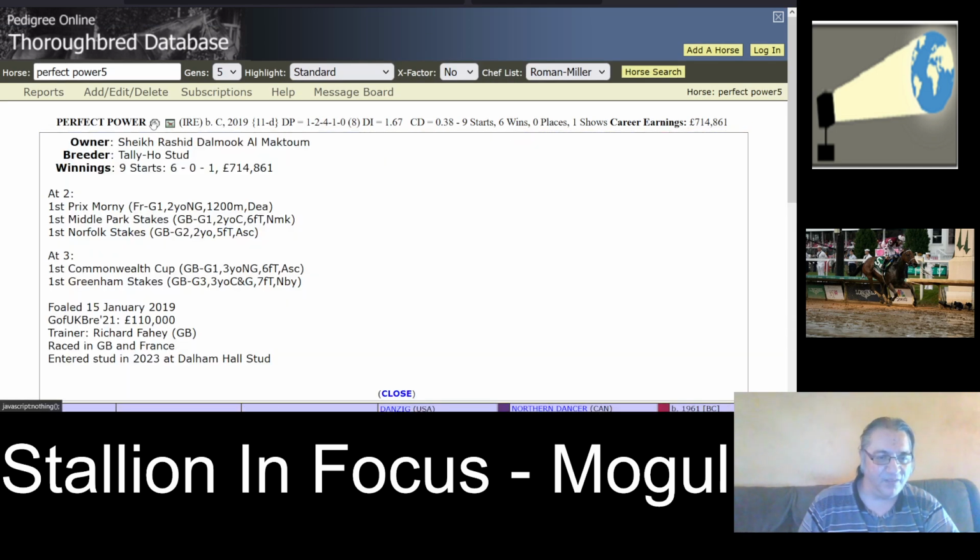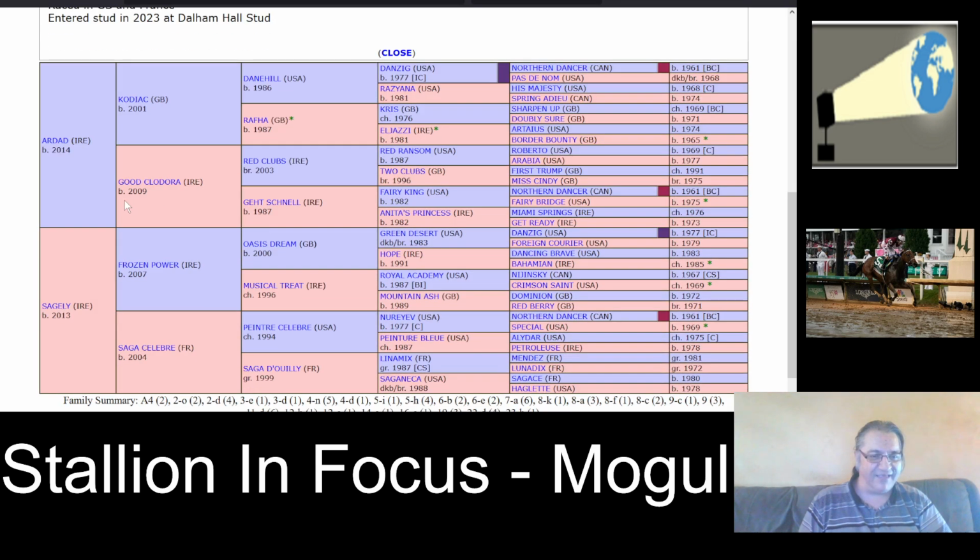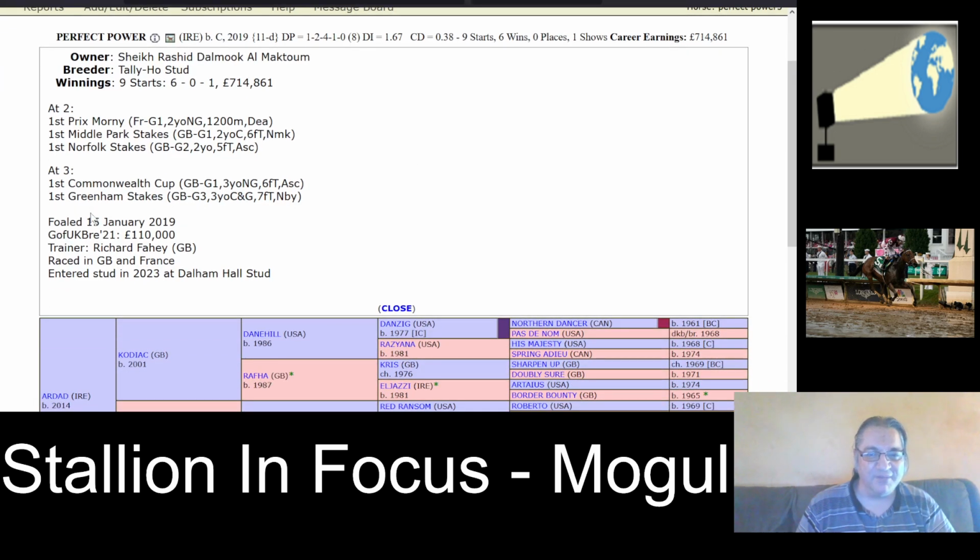Perfect Power. Good horse. Group 1 winner at 2 and 3. Sprinter, won the Prix Morny at 2. Forgot he did that. Of course he did. Deauville. Also won the Group 1 Middle Park at 2. And the Norfolk at Royal Ascot. And he also won the Group 1 Commonwealth Cup and the Greenham at 3. Guineas Trial. I think he ran in the Guineas and they decided he didn't stay after that, didn't they? I think they gave up too early. That to me is a negative on Ardad more than anything, as a sire of sprinters. Because there's plenty of evidence that this dam line does stay, and there's going to be more evidence coming in a bit. So yeah, Perfect Power.